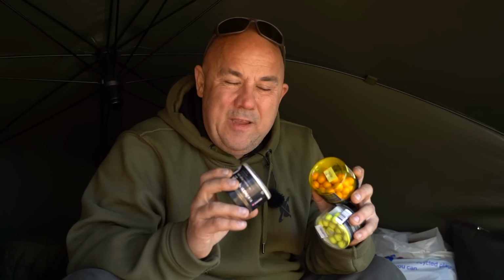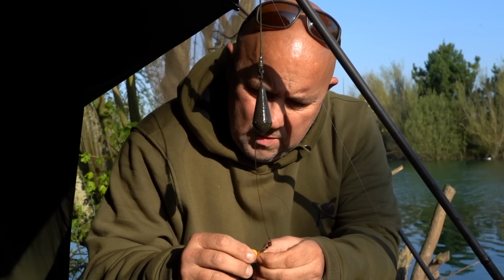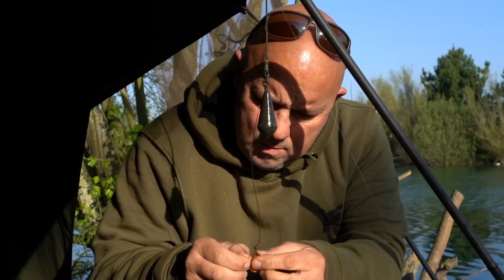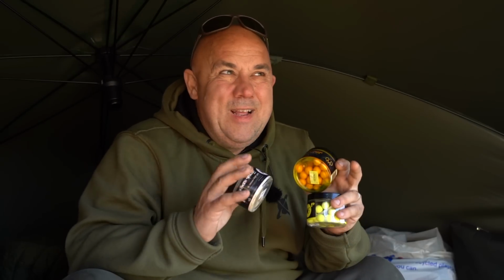Just shows you, this time of year, take a few different coloured hook baits. You don't know what's going to work on the day. Every bite I've had so far has been on the ester fruits, the orange colours. So that's telling me on this session, I need to swap over from the white one and the yellow one I've got on the other rods, which aren't that far apart, but swap over to all 3 on the ester fruit. Let's do that now. Let's get that sorted and let's see how the rest of the session pans out. That's my top tip for spring.